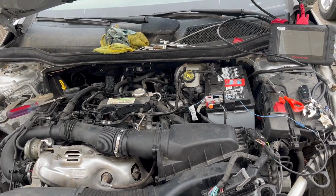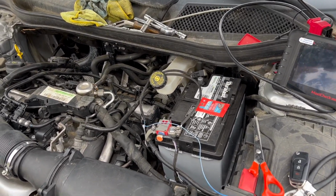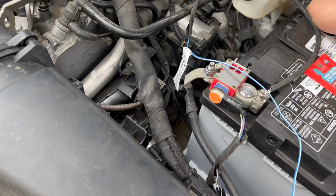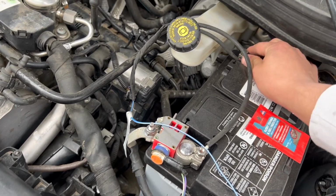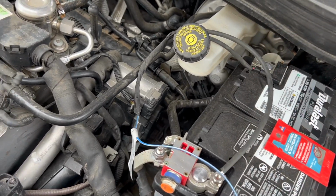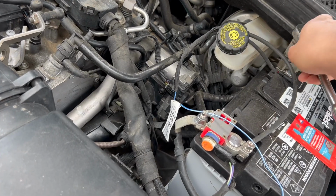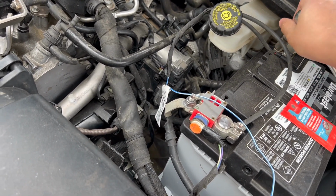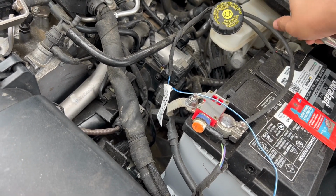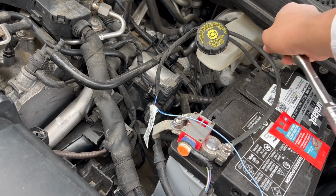So I just got done talking with Mercedes, and they told me that even though I bought a brand new battery for it, even though it's aftermarket, it doesn't give it the full power, I'm guessing. So they're like, try jump starting it with another vehicle and see what that does. So right now I'm gonna go ahead and tighten up the battery. Let me tighten this up really quick.